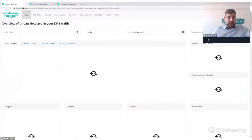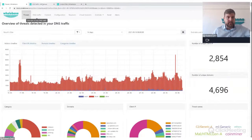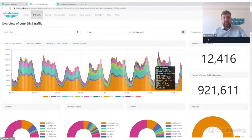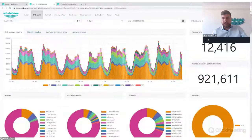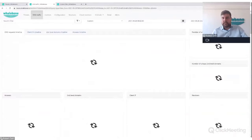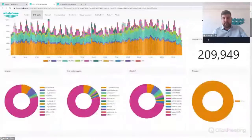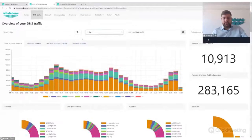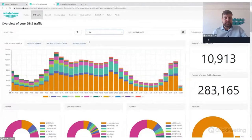Okay, now let me get to the DNS traffic here, which, as I've mentioned, has been changed in a similar fashion. So again, you are able to drag and drop to a particular time frame. I'm working with 7 days here at the moment, but I can get to a particular time frame anytime. So let me just filter out a few hours, and hey, now we can see the whole dashboard has been redrawn.